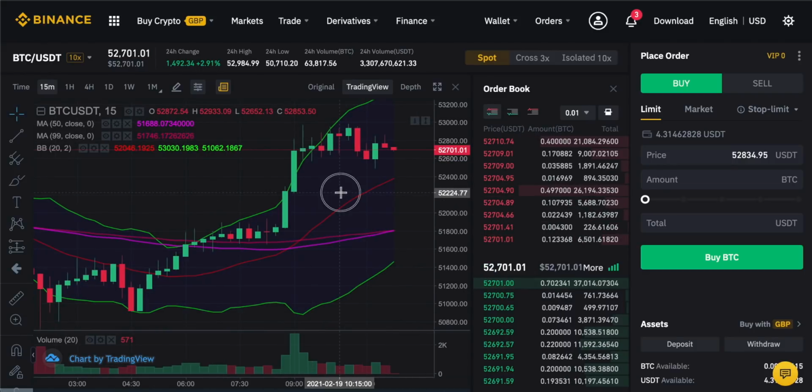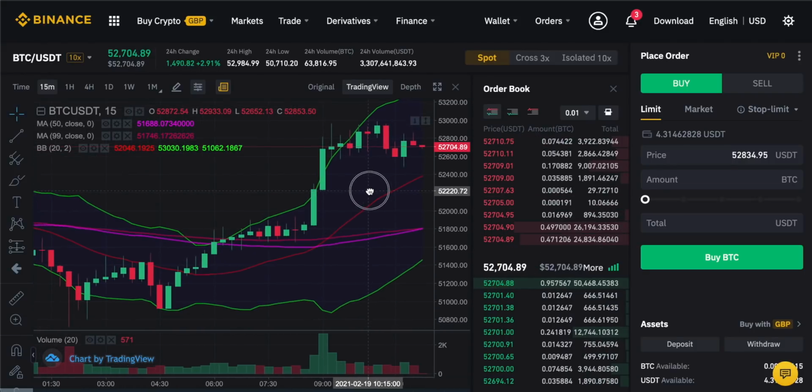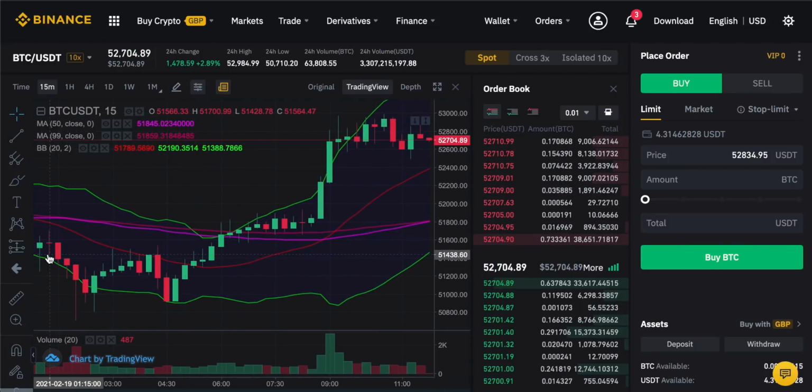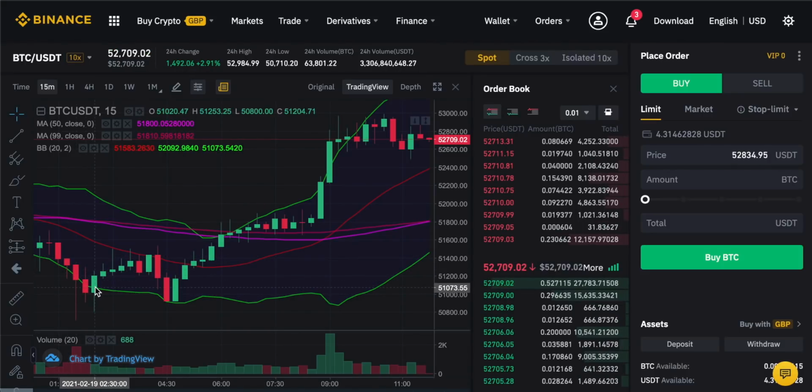Next, we need to look for an actual entry signal. And we can look at what's happened in the chart before to kind of teach you how to do this. So we can see that the price is coming down here in a small sell-off and it's coming towards this bottom Bollinger Band. This would be an entry signal right here. This is called an engulfing chart pattern.